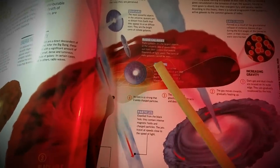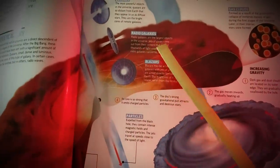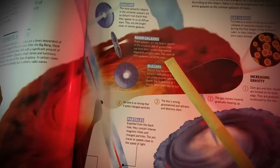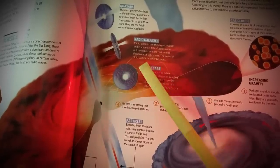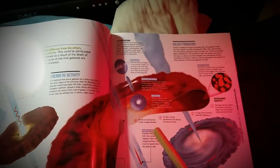Radio galaxies. Let's see. What does it say? The jets. Yeah, radio galaxies are the largest objects in the universe. Jets of gases come out of their centers that extend thousands of light years. That's what's so crazy. The cores of radio galaxies are actually not visible. They're not in the visible wavelength of the electromagnetic spectrum, because they're in the radio wavelength.